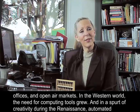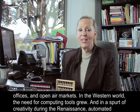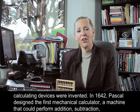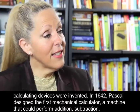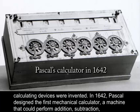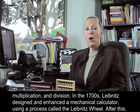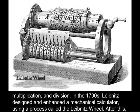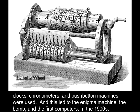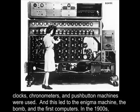In the Western world, the need for computing tools grew, and in a spurt of creativity during the Renaissance, automated calculating devices were invented. In 1642, Pascal designed the first mechanical calculator, a machine that could perform addition, subtraction, multiplication, and division. In the 1700s, Leibniz designed and enhanced a mechanical calculator using a process called the Leibniz wheel. After this, clocks, chronometers, and push-button machines were used, and this led to the Enigma machine, the bomb, and the first computers.